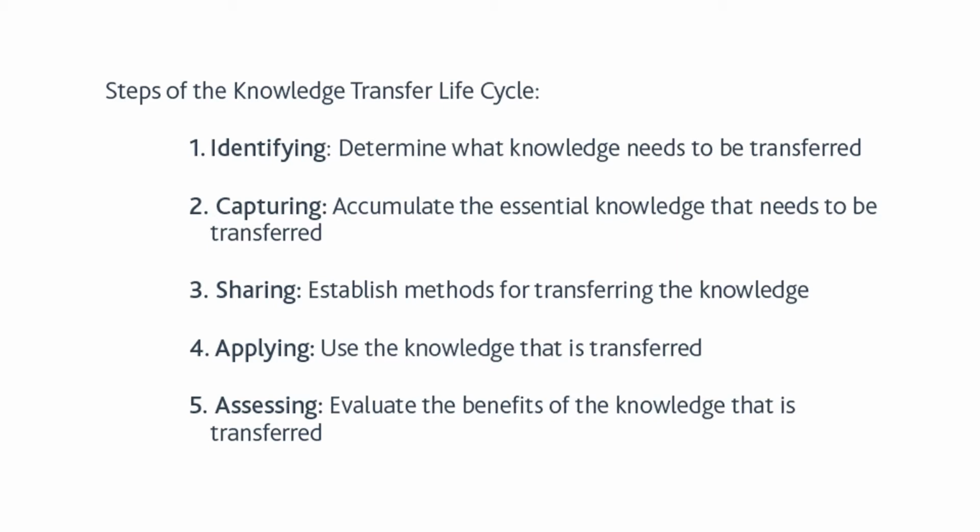And yeah, before I move on, I just keep this slide here again to repeat the five steps, which are identifying, capturing, sharing, applying, and then finally assessing. Identify what knowledge needs to be transferred, accumulate all of that knowledge, capture it at one place because it might be distributed across different documents, different softwares, different systems, intranet softwares, web pages, and whatnot.